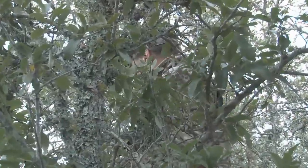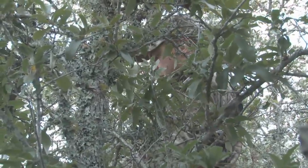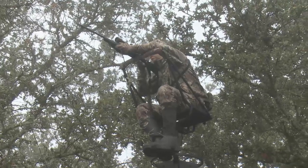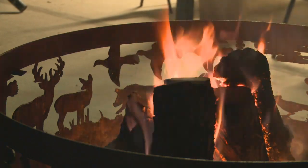You're up in the air just like you would be in a ladder stand. But the nice part about it is it pivots. The tripod stand we ran would pivot to my left and my right, so I could go back and forth and pivot to my right a little bit or back to the left and get better angles and see animals differently.